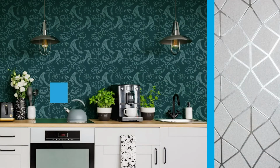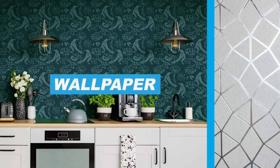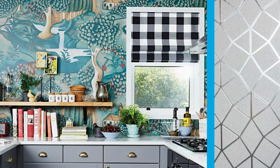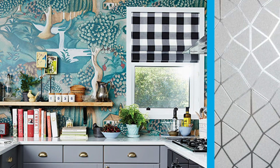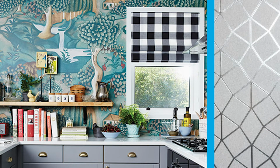Wallpaper offers the similar benefits of peel and stick tile. It comes in many different styles, can be self-installed, and it's an inexpensive option. Adhesive wallpaper is an easy option for a kitchen backsplash. Whether hanging traditional or sticky wallpaper, you can consider protecting it with a waterproof finish.